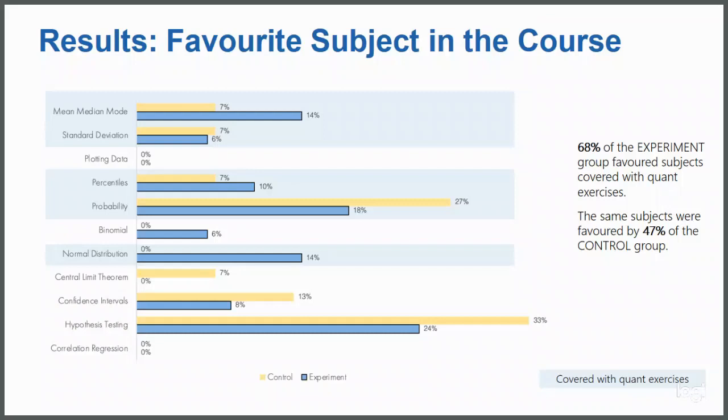And those three topics, mean, median, mode, percentiles, and normal distribution, are all topics that were covered with quant card exercises. Normal distribution was actually that fifth topic that was covered with quant card exercises, but there was no corresponding quiz. So overall, in the control group, 47% of students said their favorite topic was one that the experiment group covered with quant cards, whereas in the experiment group, 68% of students listed a topic that was covered with quant cards. So what that tells us is that covering a topic with these quant card exercises increases the likelihood of that topic being listed as a favorite topic by students.